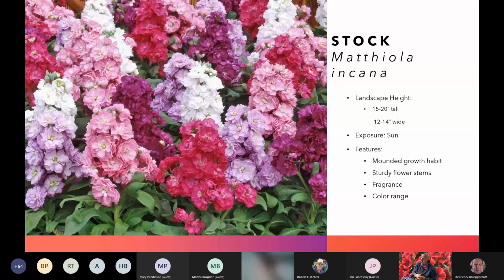But the fragrance, if you walk into a greenhouse and they're growing stock, you will know you are in a greenhouse with stock because it's got a very good flowery fragrance. Not overpowering, but just a really pleasant fragrance that is a definite plus that this plant brings, whether in the garden or as a cut flower in the house.